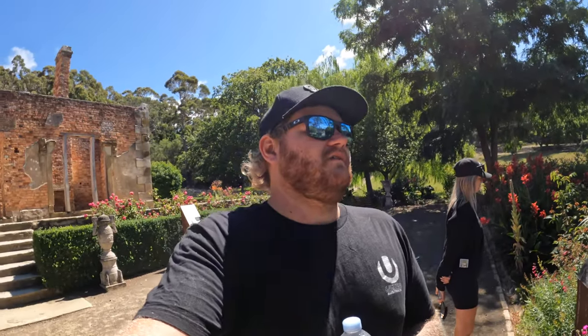Definitely worth coming here if you're in Tassie and you're going south at any point. You're going to have to probably come through Port Arthur, unless you go on the west side of the island. But if you're going south, you've got to come here because it's $35 entry, but you get two tours included. This place is pretty nice, and it's definitely got some dark history, but definitely worth coming.